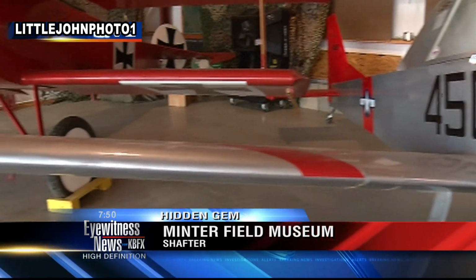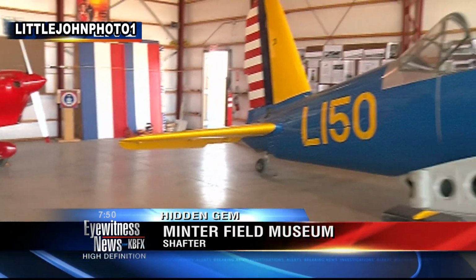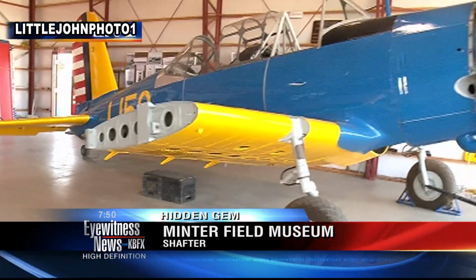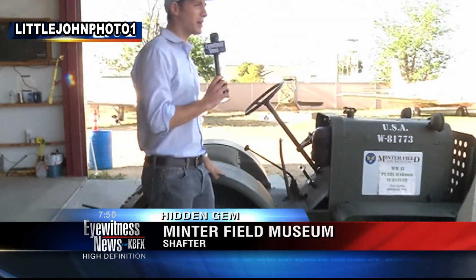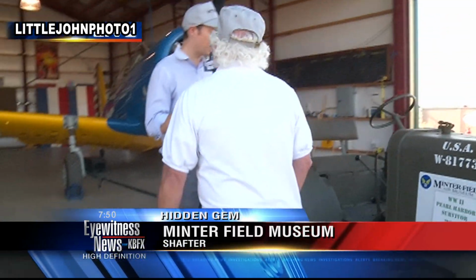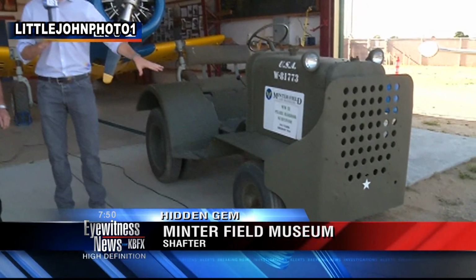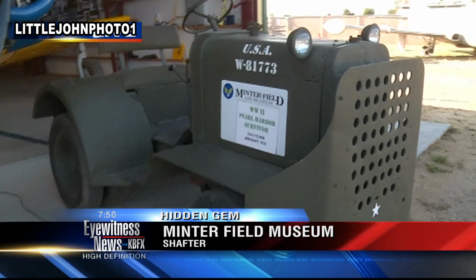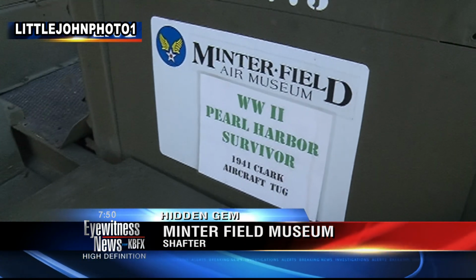Now, guys, I want to show you something really special right now. This is probably the coolest thing I've been shown while at Minter Field, probably throughout the entire morning. This right here is, what do you call this again? It's a tug. I want to call it like a tugger. It's just a tug. A 1941 Clark aircraft tug, to be precise. Explain to our audience why this is here and why this is an important piece of history.